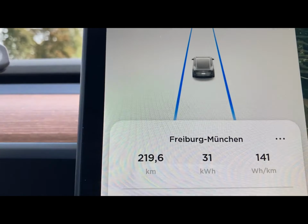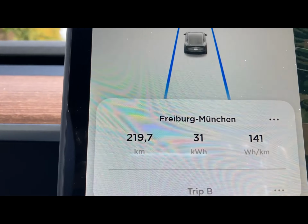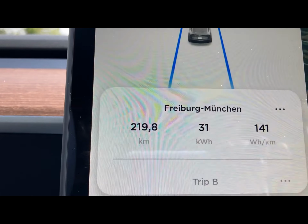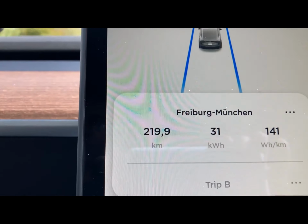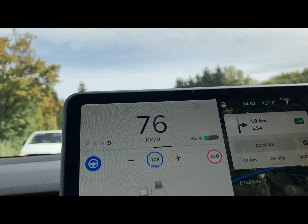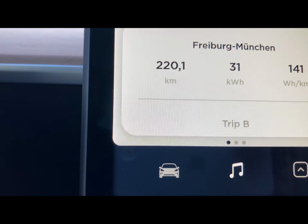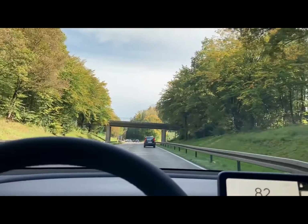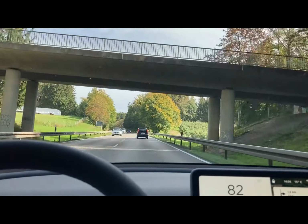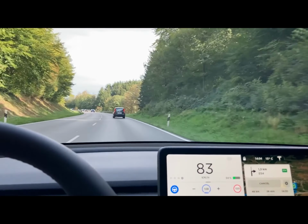So yeah, it's way more efficient. And as you can see, we did 219 kilometers so far, and I still have 34% left. We started with 99% actually. Yeah. So yeah, we should be there in about 25 minutes in the first supercharger. Then we start charging, and then we have a bit more time. I might need to use the toilets and get some food.